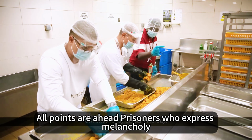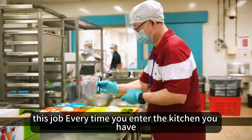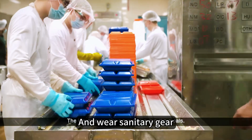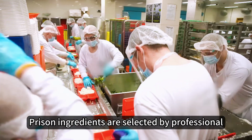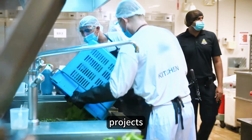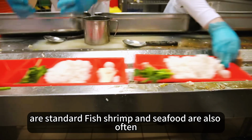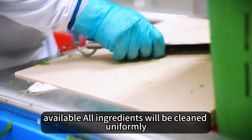Kitchen staff are all picked ahead of time. Prisoners who are selected need to go through rigorous training to get this job. Every time you enter the kitchen, you have to go through all-round disinfection and wear sanitary gear, including masks, hood, gloves, and hygienic boots. Prison ingredients are selected by professional nutritionists and provided by external farms under special projects. There's a lot of variety. Meat, eggs, and vegetables are standard. Fish, shrimp, and seafood are also often available. All ingredients will be cleaned uniformly.